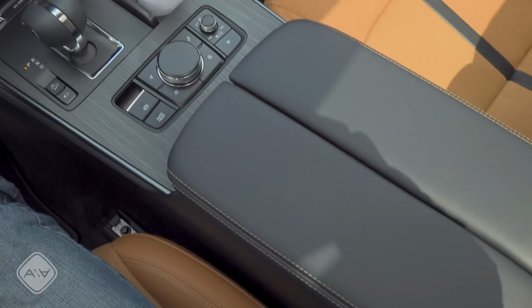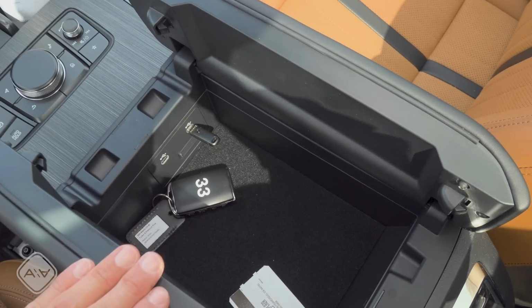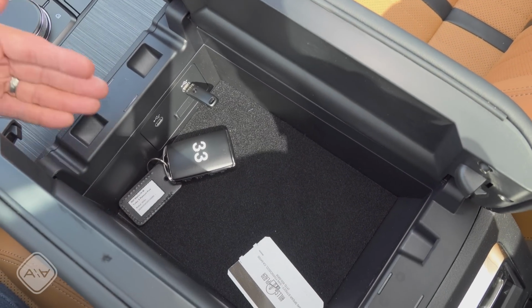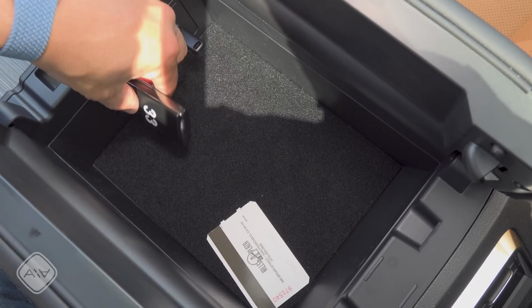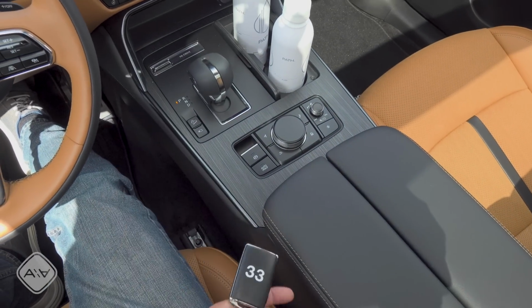And then a bifold split center armrest here. So we push the button there, and open it up. As you can see, it is a relatively shallow area. We really only have maybe about one key's worth of height in there because the rear-wheel drive transmission is, of course, located right here under the center console.